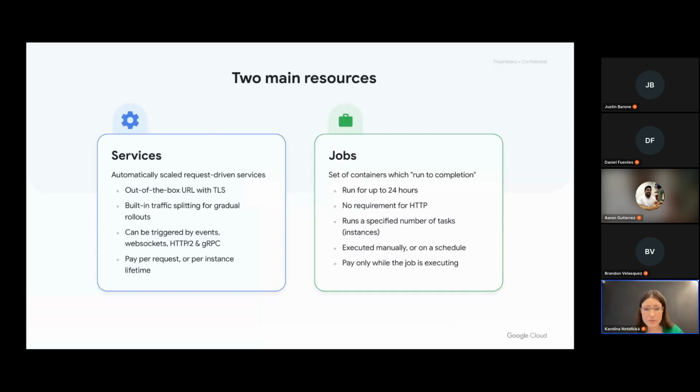Simplicity. If you've ever worked with Kubernetes, you've probably seen that there's a lot of different nouns to learn, a lot of different controllers and so forth. In Cloud Run, we have 2 main resources: services and jobs. And these correspond pretty directly to things that you actually think about and want to run.